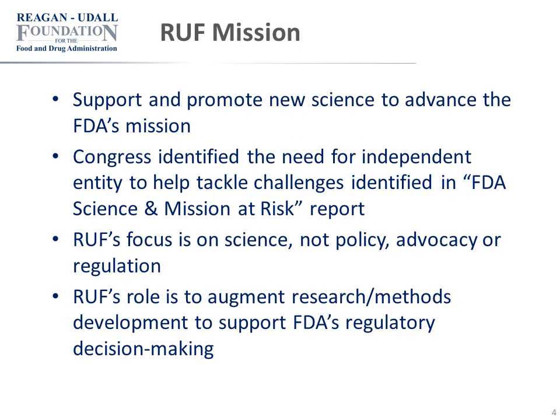So for a little background on the Reagan-Udall Foundation for the FDA, our mission is really to support and promote new science and to advance the mission of the FDA, the Food and Drug Administration. Due to the breadth and scope of the things under FDA's regulatory purview, it's really a challenge for FDA to keep pace with some of the science and technological advances.